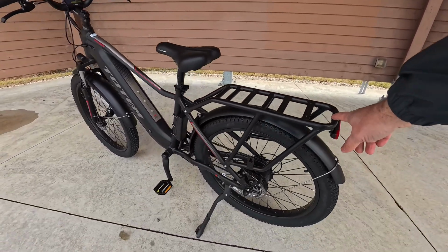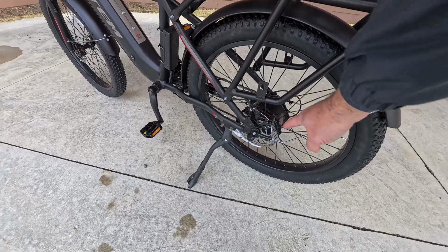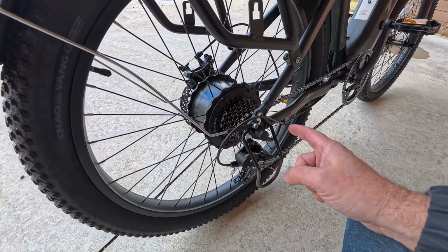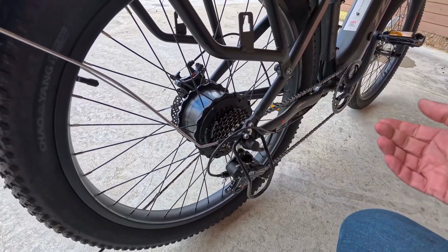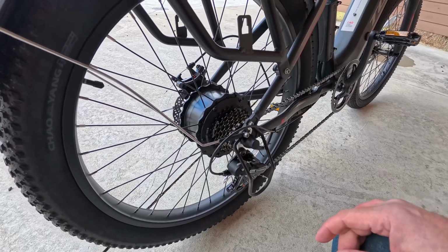Again, in the back, we got our rack here. We got 160 millimeter mechanical brakes again in the back. We got a 750 watt motor with 1500 watt peak output, so it's a pretty powerful motor, and it's a shame that it's locked down in the settings. So again, I'm going to see if I can figure out how to get in and hack that.